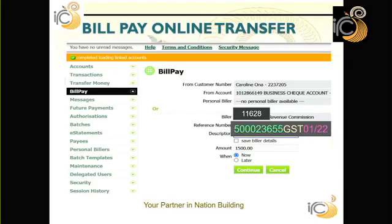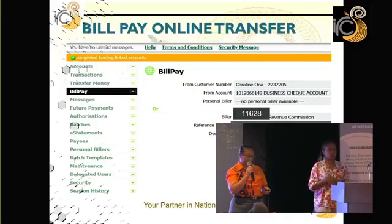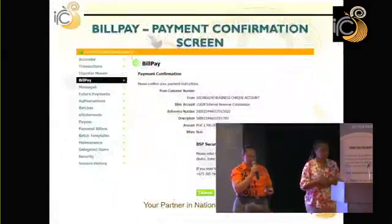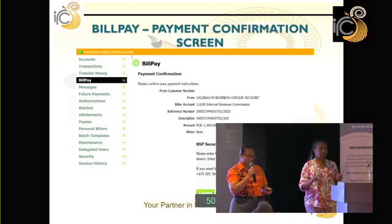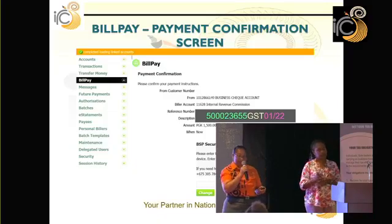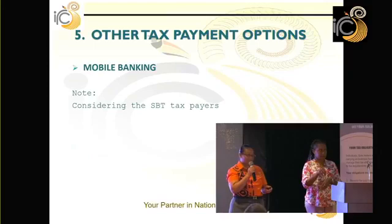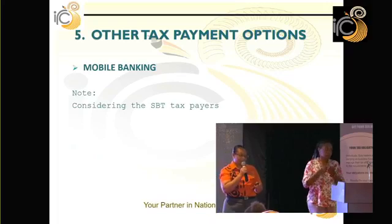Again, when all information is filled, your description field must contain the information that the triple T is required. So that is the payment confirmation screen. Again, the mandatory requirement is there. That is our payment, the types of payment methods that are used in IRC.